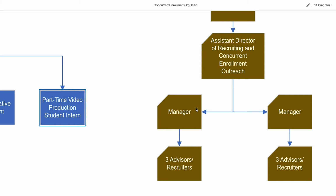I'll give you the quick high-level overview because, in a subsequent video, one of our episodes, we're going to go through in great detail how these individuals operate to provide advising and academic planning resources to students out there so that they are strategic about the classes that they take and aren't just accumulating a bunch of useless credit. So we have the manager. Under the manager are 3 advisors.